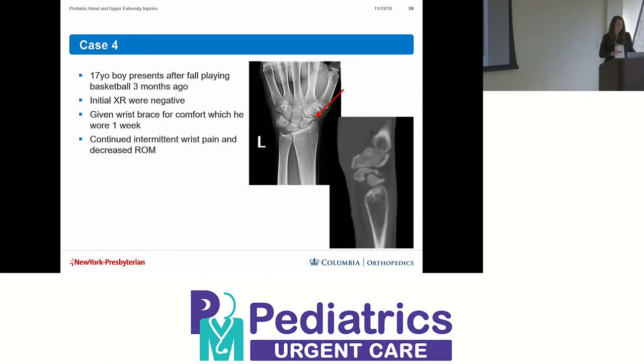This was a 17-year-old boy who had a fall playing basketball about 3 months ago. He actually fell onto both of his wrists, and both of the x-rays were negative, but the left wrist kept bothering him. So he wore a wrist brace on both sides for a week. That's got to be uncomfortable. Tossed them both and continued playing basketball. So he came in with continued intermittent wrist pain. And as you can see on the AP here, it looks like he's got a waist fracture that's got a big cavity. And if you look at the lateral of the CT, that cavity has actually completely folded the scaphoid over. So that ain't going to heal.